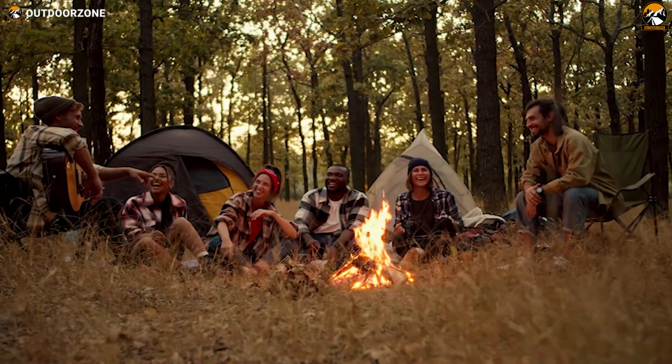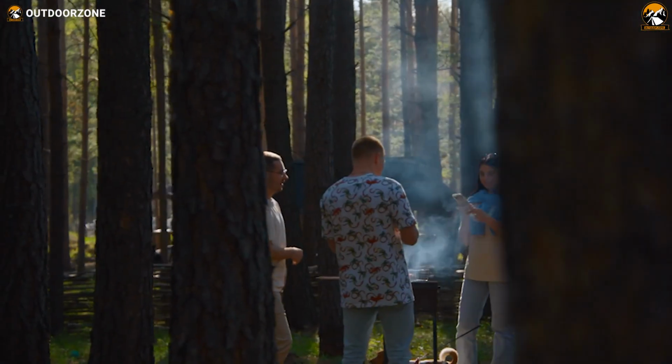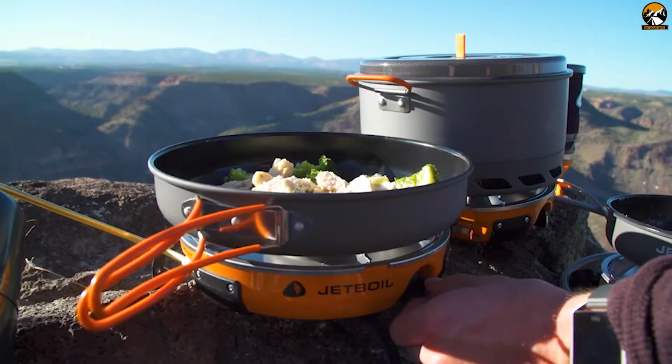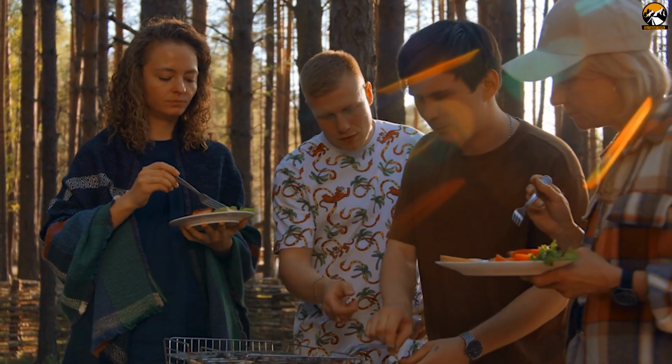All right, campers, let's be real. We've all been there. The endless wait for water, or a unit that just quits when you need it most. These frustrating moments remind us a reliable camp stove is crucial, not just a luxury. It's about less hassle, more outdoor enjoyment.